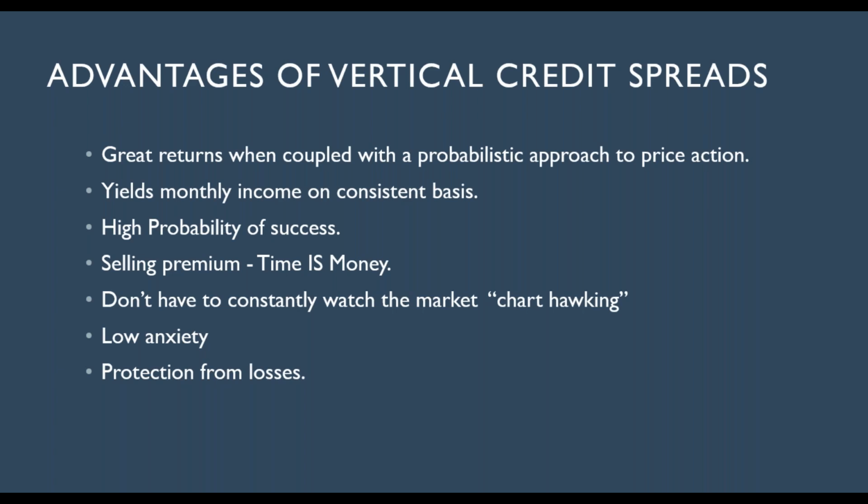You don't have to be a chart hawker. You don't have to watch the market constantly. It's a low anxiety way of trading. And because we're selling and then buying one further out of the money, you have a protection against loss. A lot of people look at the high premiums you can get when you sell, and say, well, why don't you just sell naked? That actually requires a lot of margin by the floor traders because they know how risky it is. And based on the margin required, you actually get a better percent return when you do credit spreads, and you are protected against that catastrophic loss.